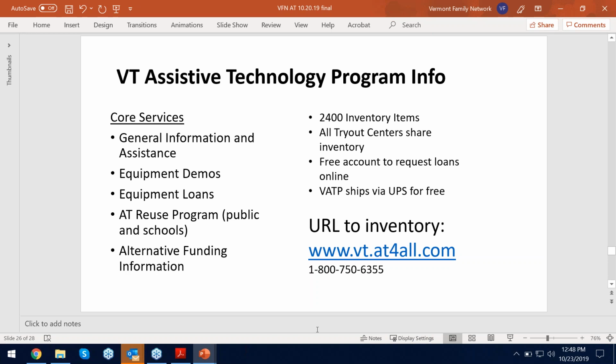And as I said earlier, you can create a free account to request loans online, and we ship for free. There's no cost to you for the demo or the loan. Our website is listed on the bottom of the page, www.vt.at4all.com.